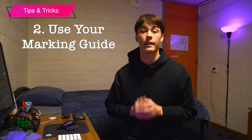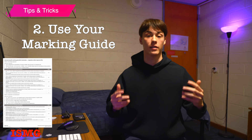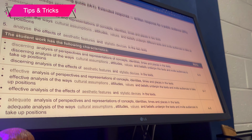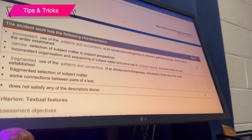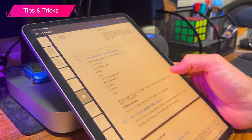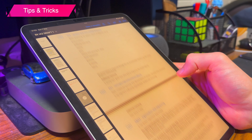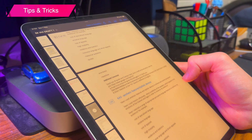Secondly, use your marking guide. For internal exams, this is your ISMG, and for external exams, this is your EAMG. This is almost your holy grail for achieving high marks because it tells you exactly which areas you need to focus on to score top marks in each section. On top of this, when receiving feedback from your teacher, I would recommend taking this really seriously because this is your main chance of improving areas of your writing.